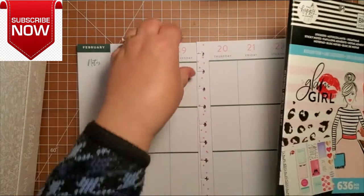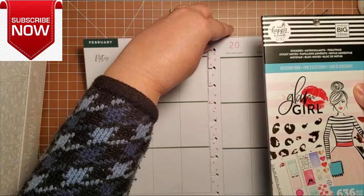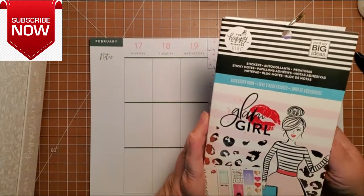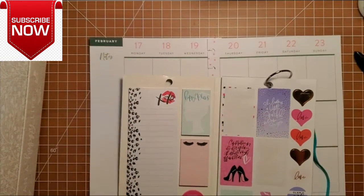So I thought I'm going to use it this week for my setup. I am actually getting a haircut and color this week, so they have those kind of things in here, so I thought, why not try it, see what we can come up with for our whole week.